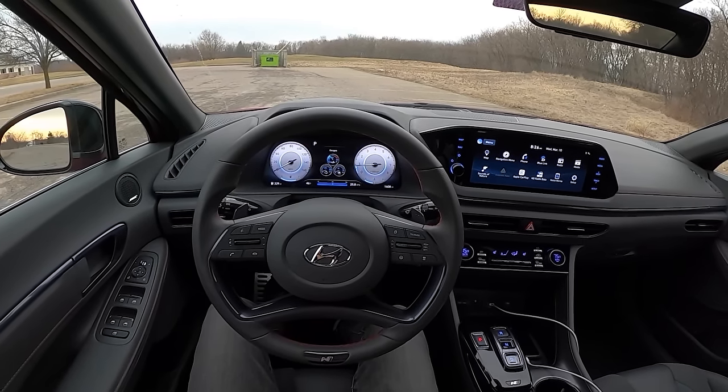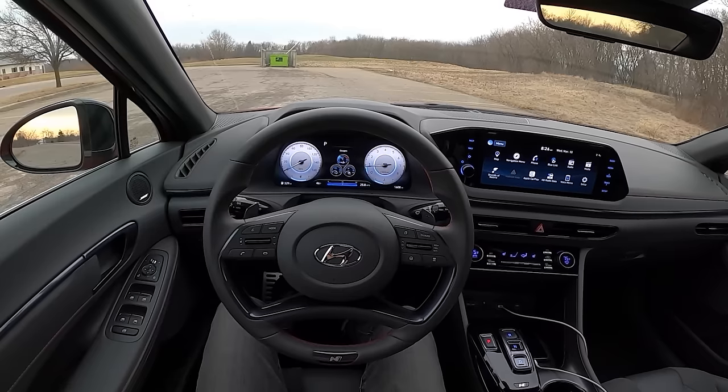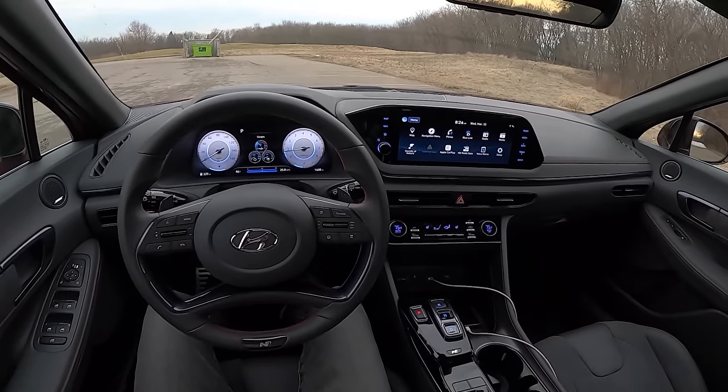Hey guys, welcome back. Today we're driving the 2021 Hyundai Sonata N-Line. This is the fastest Sonata you can buy, and I think it's the best one you can buy. This thing drives awesome. I'm really impressed with it this week.